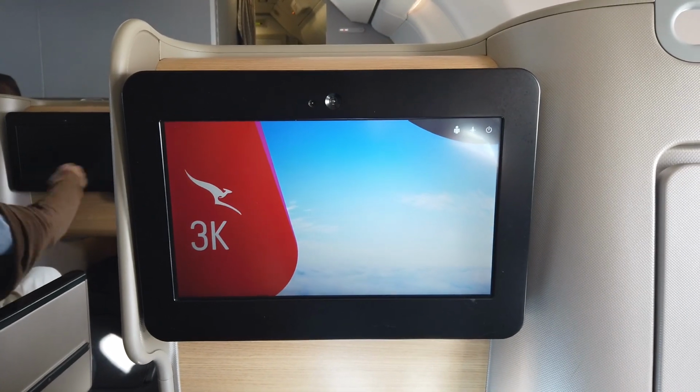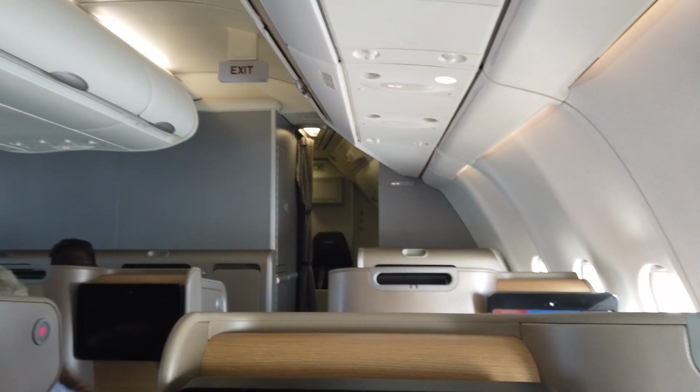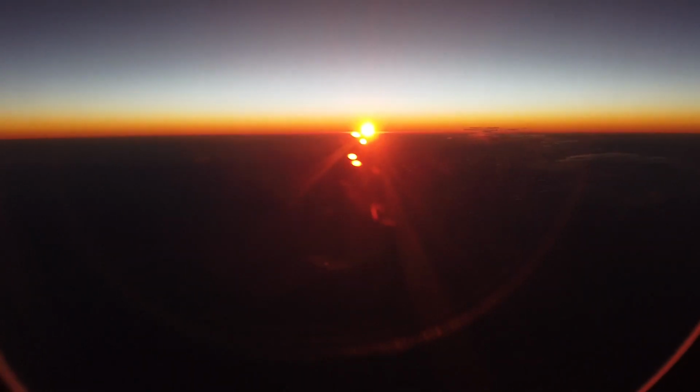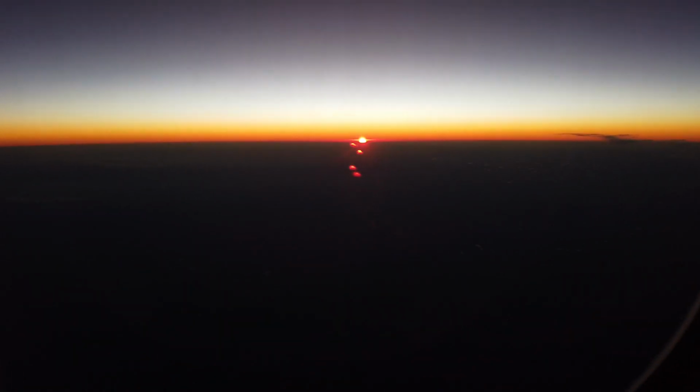Now don't get me wrong, I'm always happy to be flying on Qantas, and I know they have been doing it tough over the last 18 months. I just have always had a much better experience flying on Qantas. I guess I should count myself lucky that I've been flying at all.